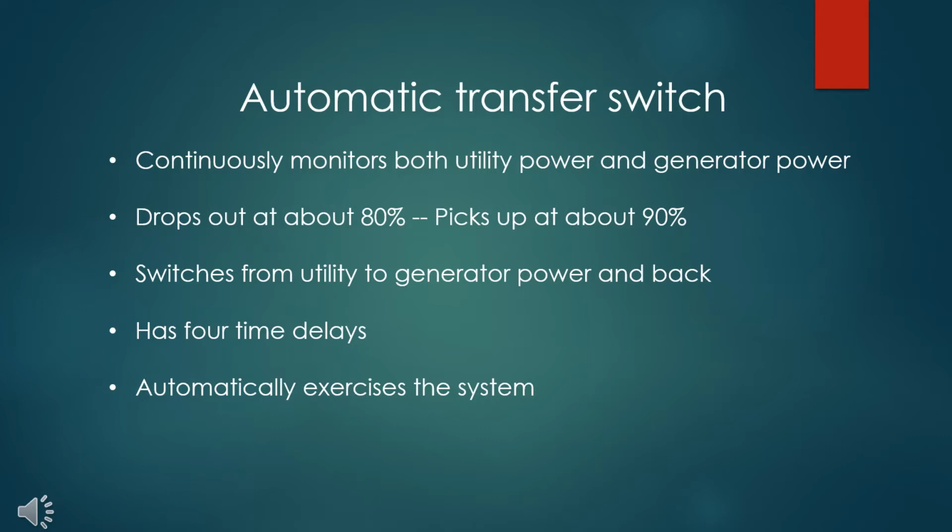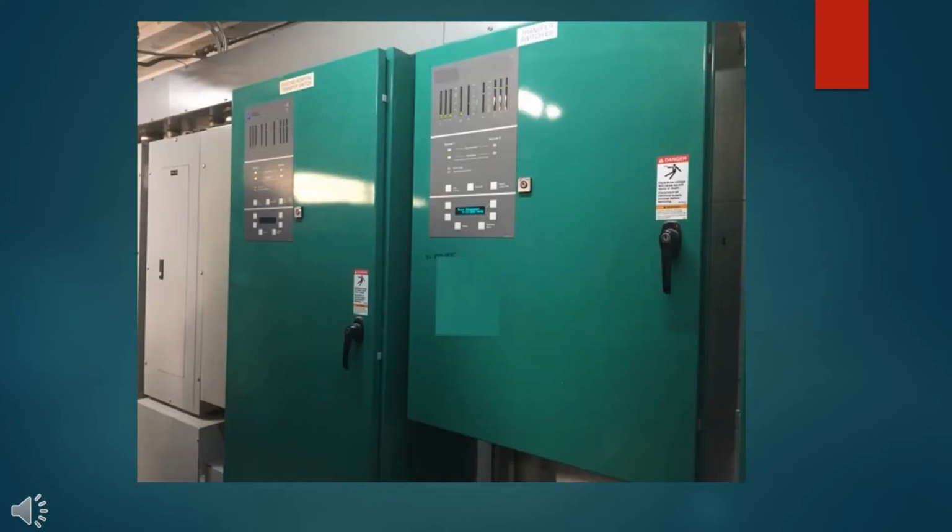After utility power picks back up to around 90%, then the transfer switch will go into its time delay for retransfer. This can be up to 30 minutes, and that allows the utility to stabilize after coming back on. Once the utility has been stable for a preset time delay, it will transfer the load back to the utility and initiate a sequence to shut the generator down. It also has an automatic exercise system built into it, which will run the machine for a period of time, usually every week.